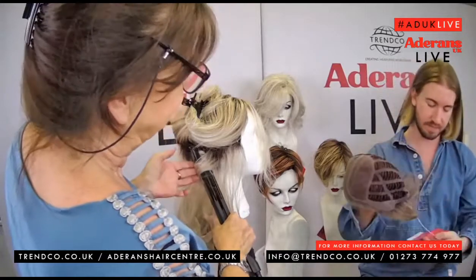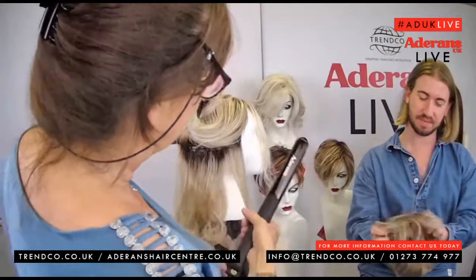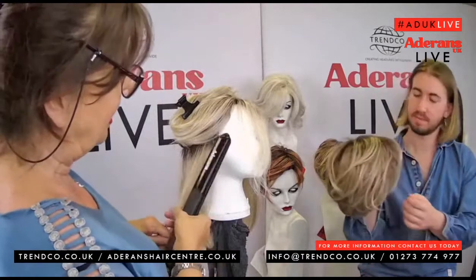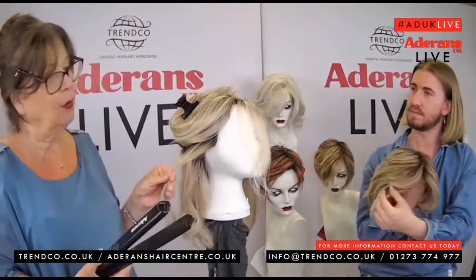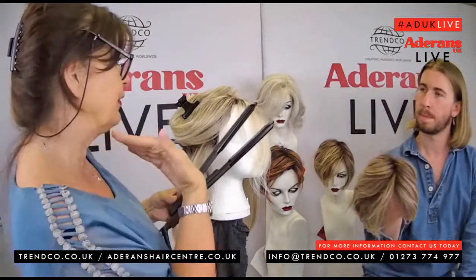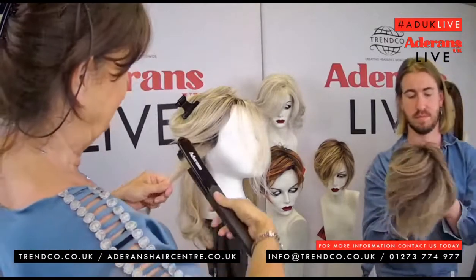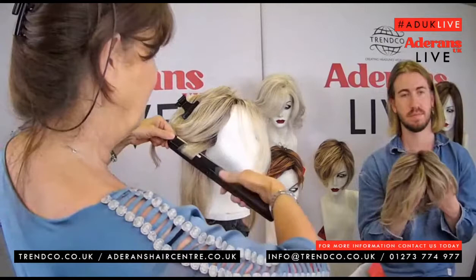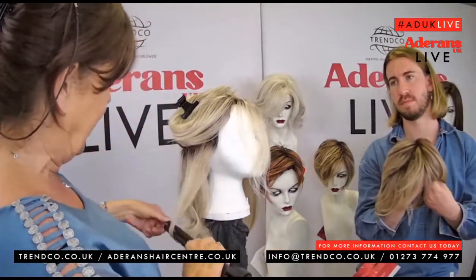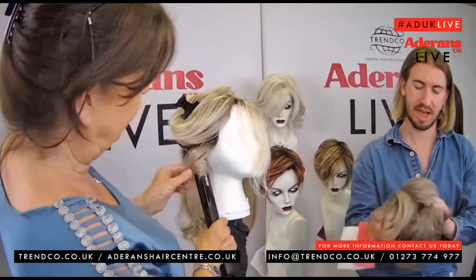Brilliant. In the collection, we have got here the Tango. The Tango is not the shortest one in the collection, but the next shortest one along. Again, it's more like an A-line bob, I think. So you've got that really short A-line bob coming straight across that jawline. You've got that nice layer to it as well, which can give you an awful lot of lift, an awful lot of body. Again, you've got a lot of options for curling and changing that hair as well, if you wanted to. What's the cap like?